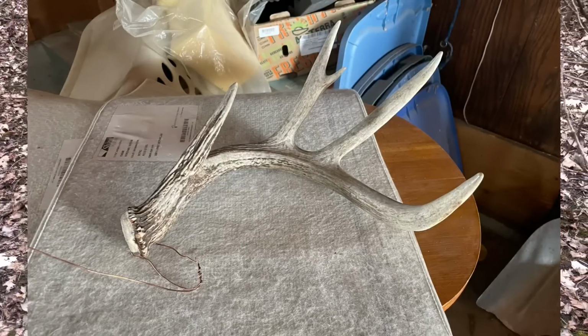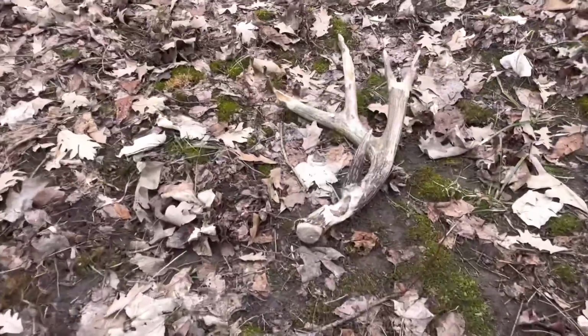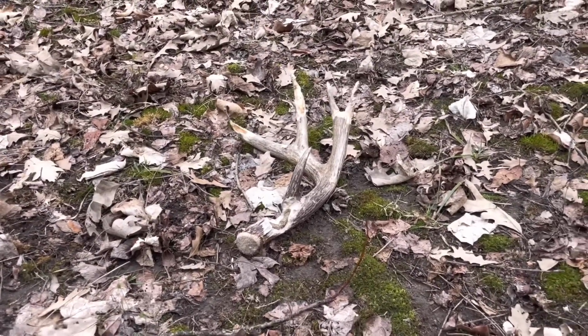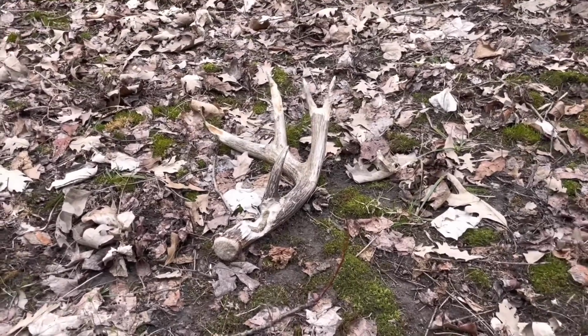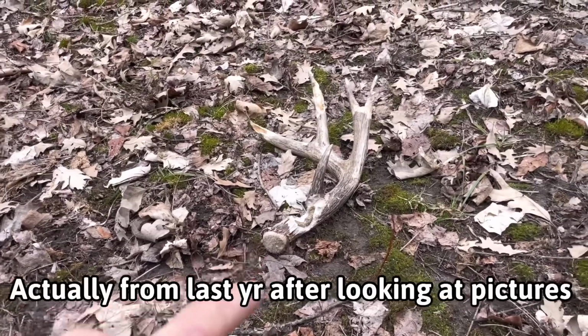This fell 2 years ago. God, I should have walked this. I had no idea this buck was traveling this far. He holds till April every year. He's still holding this year. This is from 2 years ago. I had pictures of him in mid-April with this rack.